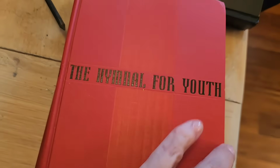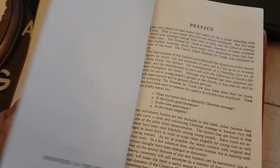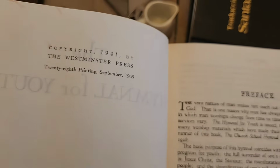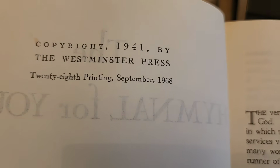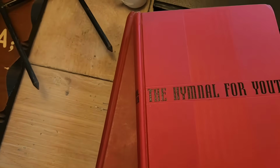The Hymnal for Youth, which is, oh my gosh, I just love hymnals, and I love Bibles, and just love all this stuff. So that one's 1941, and it was a freebie. Oh, and 28th printing was 1968. So printed in the United States of America. So I love that too.